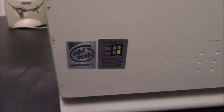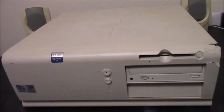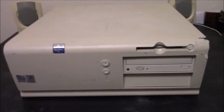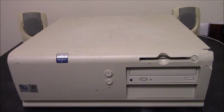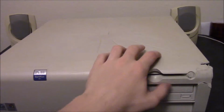This is my Dell OptiPlex G1. As you can see, it's got a Pentium 2 in it. It's supposed to run Windows NT or 98, or at least that's what they claim. And I actually have NT installed on here. I will be releasing the video on installing that sometime in the future, because that's a process in and of itself. But I thought I'd give a quick overview of it today and show it off a little.